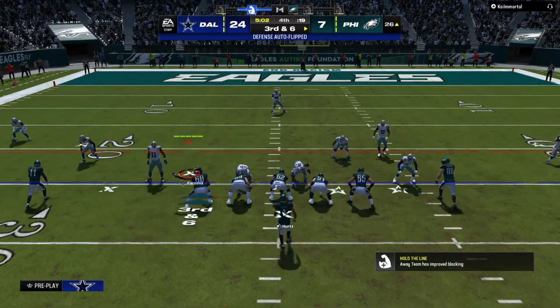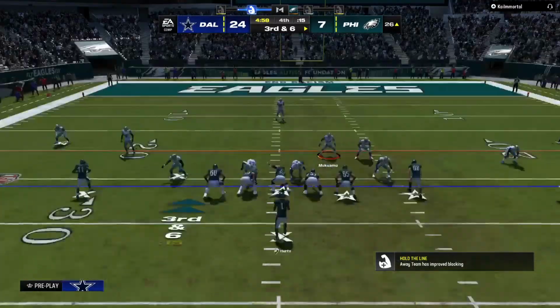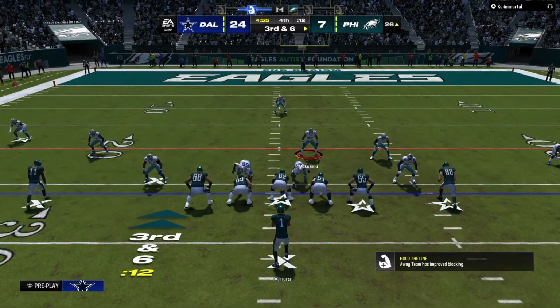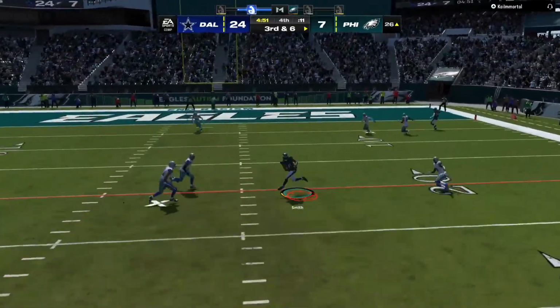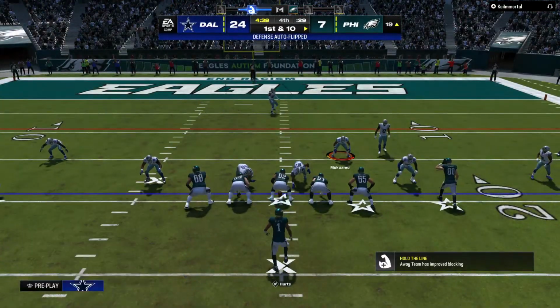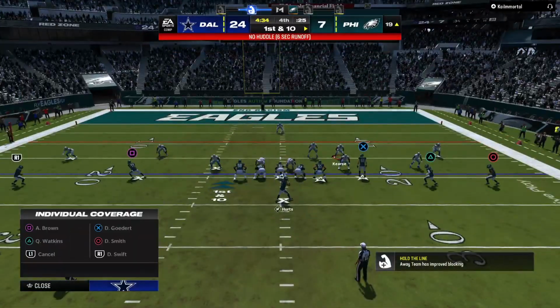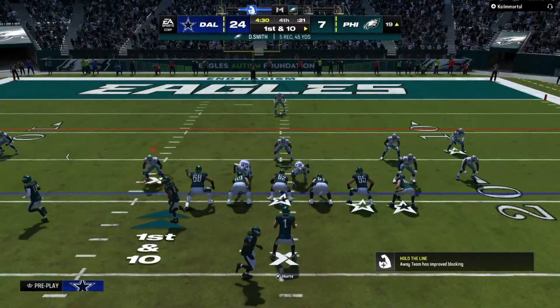They got to get to the 20 to keep the drive alive on third down. Hey, 73. They're going to look to throw. And it's complete right back in the hands of Smith. And he is going to have an Eagles first down as they're able to get the third down conversion. Now Hurts going to shift him around a bit. First and 10 at the 19-yard line.